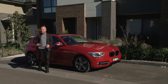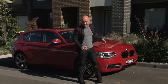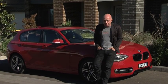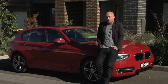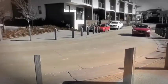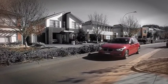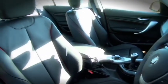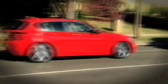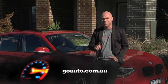So, is the 116i good enough to justify its $36,990 price tag? Well, the truth is, it's far more expensive and less fitted out than the Volkswagen Golf 118 TSI that's also out of Germany. But the energetic yet economical drivetrain, combined with thoroughbred rear drive chassis, makes the baby BMW a uniquely involving small car proposition. What you sacrifice in interior space and packaging is balanced out by a very enjoyable driving machine. To find out more or read more in-depth car reviews, log on to goauto.com.au.